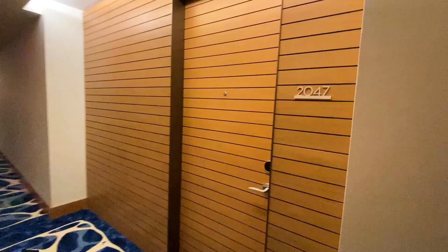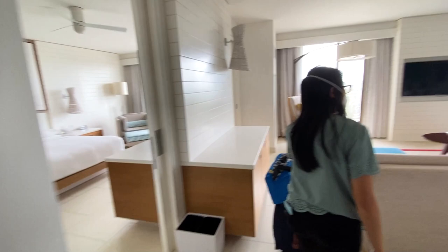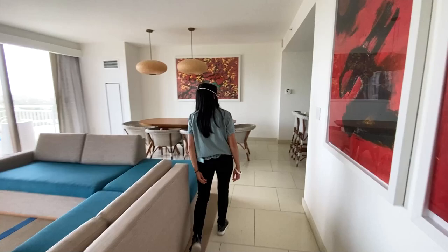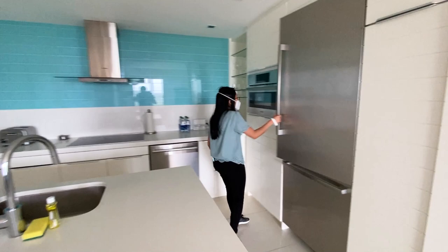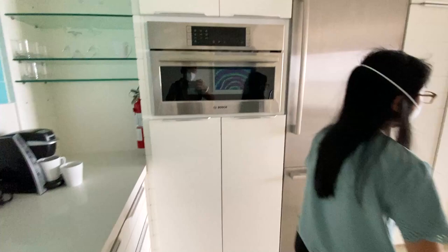Since the Baha Mar resort only opened a few years ago, everything still looked very new and pristine. The suite had a full kitchen, so you could potentially save on food costs by buying groceries and cooking food yourself. We didn't know about the suite upgrade in advance, so we didn't have that option. Plus, we wanted to check out the different restaurants in the resort anyway. We did use the pan and stove to heat up some leftovers one night though, which was our dinner one night.